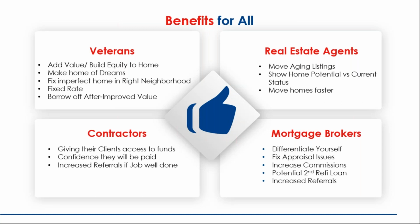Real estate agents. Okay, for real estate agents, you have the ability to move homes faster. So again, going back to that imperfect home or that home with a dated kitchen, why not promote this product to your potential home buyers and say, hey, look, we can renovate that kitchen and make this home worth your while, right? You'll see a little bit more interest in that home once you start pushing renovation programs, and more specifically, VA renos to your veterans.